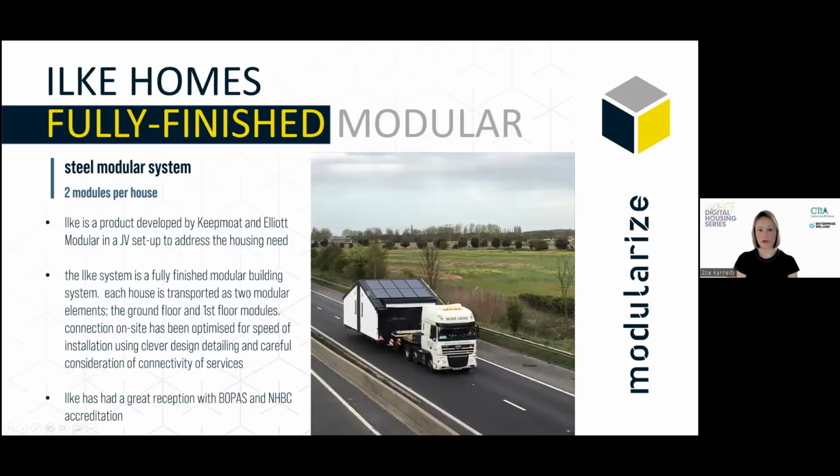This one here, Ilka Homes, is one of our big emerging manufacturers, one of our giants, probably recognised. You'll probably see them in the news. This was set up by a venture capitalist, TDR, who brought together Elliott and Keepmoat and their Housing Association to deliver more homes. And this is a fully finished steel residential system.